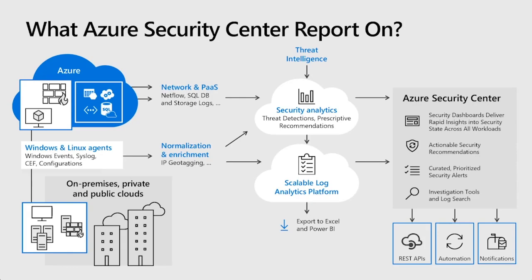Or you can create security alerts. For example, you can just send notifications, trigger some REST APIs, or build your own automation to do whatever you need to do. For example, send you a message in Teams, or send a message in a Teams channel to a specific team so they can take action on it. So pretty cool stuff. And again, not just available for Azure resources, but also for hybrid resources as well.